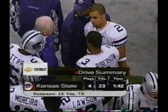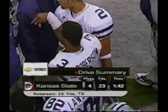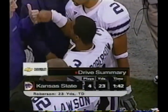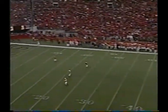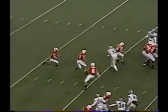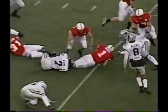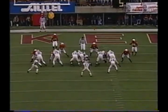All 23 yards he accounted for in that scoring drive. And it was a beautifully designed play by Bill Snyder and his staff to get that touchdown. Here's Davis from the 7. At the 26-yard line, hit by Josh Buell. Well, we saw the block. Let's look at the play.